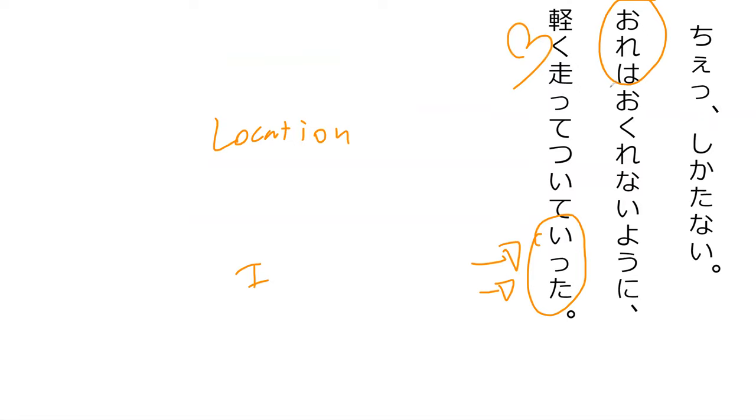Exactly. And this ita right here is being used to tell us we're changing our location. But specifically it says, I am leaving our current location and I'm not coming back, because the subject is ore wa. If it said kuru here, that would mean I'm leaving, but I will come back to this location. So if he was like, I want to go to the toilet, you'd more often end up with itte kuru rather than itte iku, because itte iku would be like, I'm going to the bathroom, but I'm probably going to jump out the window. Bye-bye. Kind of an insinuation. So that's what that's doing in this context.